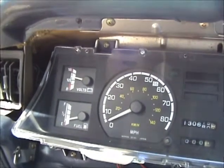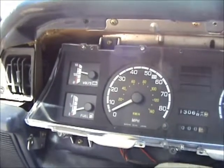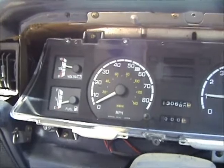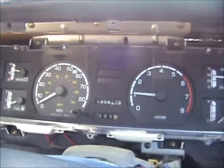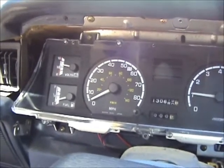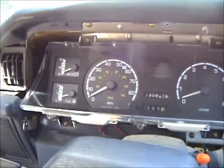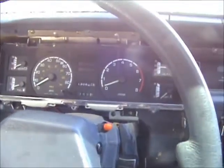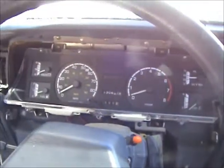Now that's indicating what the alternator is actually doing. So that's pretty cool. I don't know, guys, this car just runs really, really nice, and the gas that's in this thing is at least a year old, sitting here in the Nevada sun. So I think it'll actually run even better with some fresh gas in it.